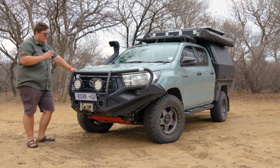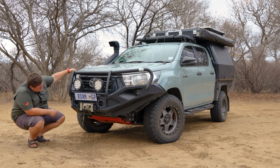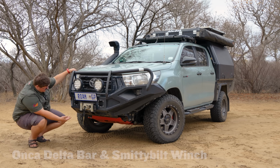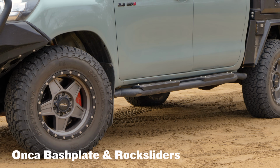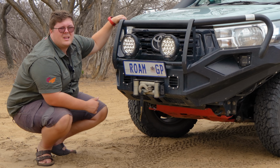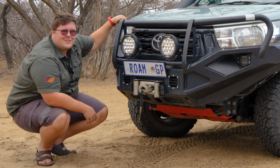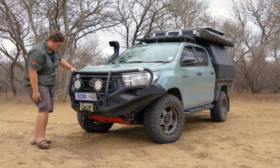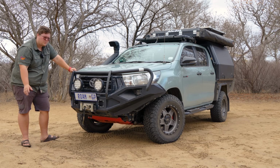Now up front, this is where some of the components that have been on the vehicle consistently for the past 3 years live. We've got the Onca Delta bar up front with the Smitty built winch, bash plates, Rocksliders. Those have been absolutely awesome on this vehicle. I think the look is amazing, but not only that, they've been super practical and useful. For example, the bash plate, good old dent in that, good old dent in the Rocksliders. The bumper's got a few little scratches and nicks and things like that from my bad parking, but other than that, they've been pretty damn awesome.